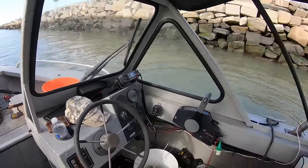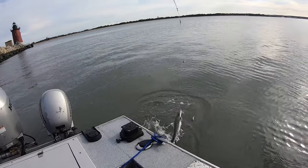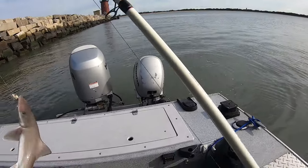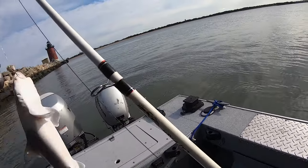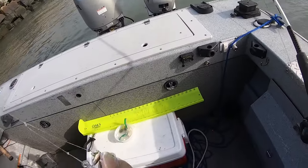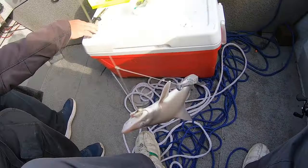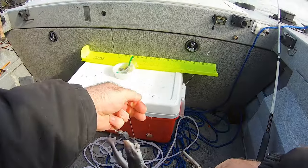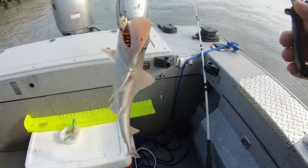All right. I almost yanked that thing in the water. Yeah. I turned to the left to see that. Well, this is what you got for me, huh? Oh boy. I'm going to release them over the boat there. Yeah, so there's pressure on them.